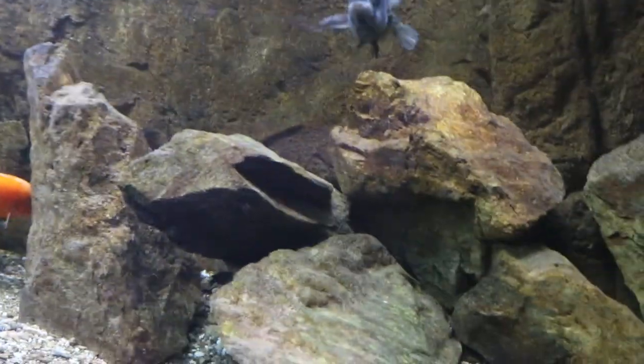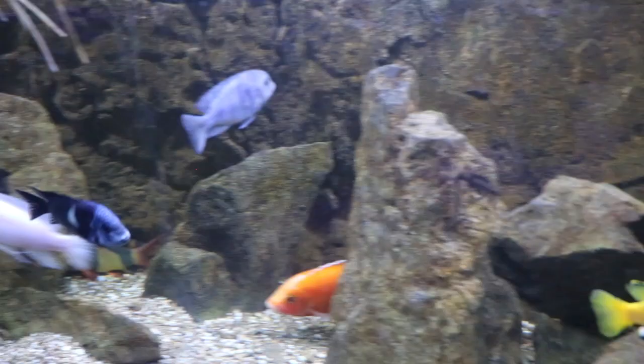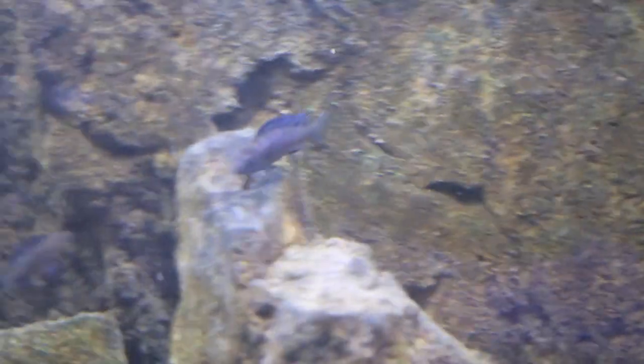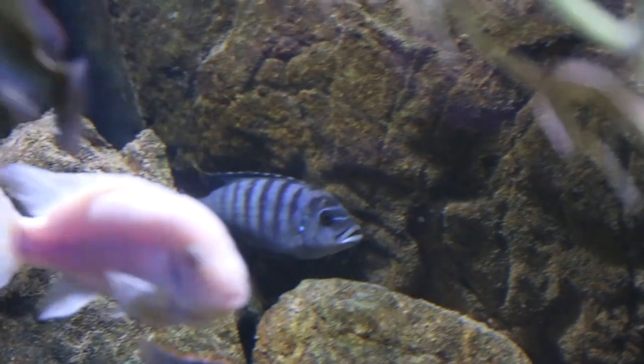So if you remember that video that I posted about tiny black fish invading this aquarium, today I want to give you an update on those tiny little black fish, which, if you take a look, there's one of them right there. But anyway, we already know that back there in the back corner is the mother. She's a female mason reef.